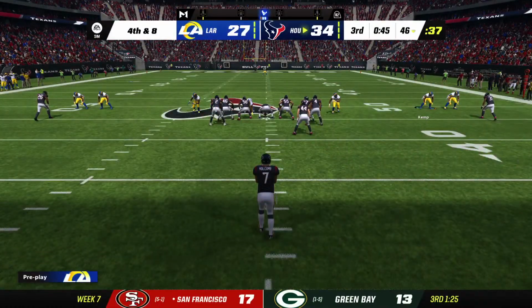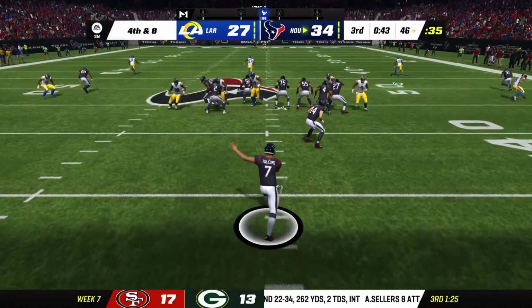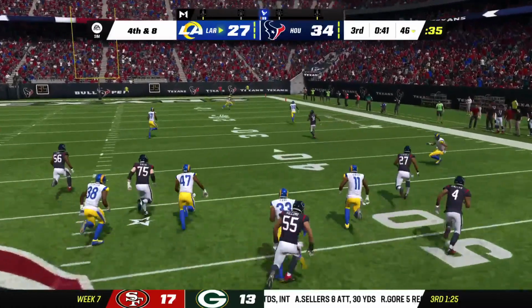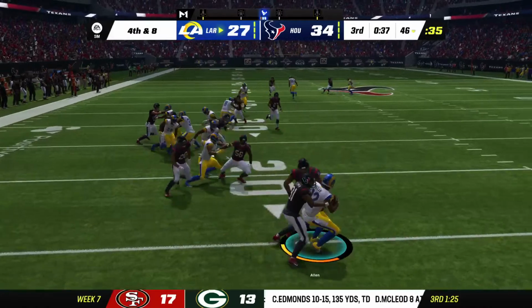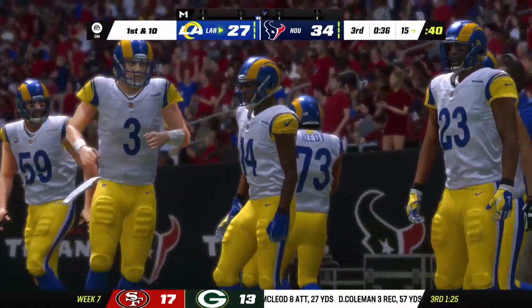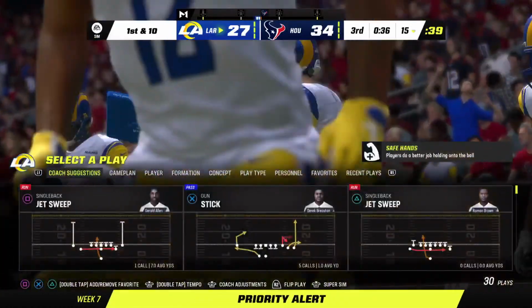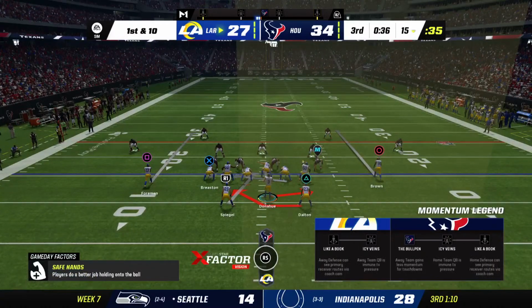The Texans send the punter out as he'll come on to kick this one away. He's averaging just under 50 yards a punt as he gets this away. We'll call that a punt of 38 yards officially. And the Rams will be backed up deep to begin the drive as they take over 1st and 10.